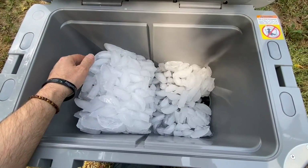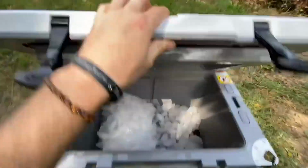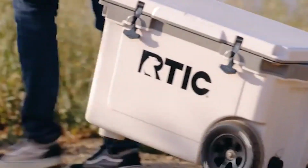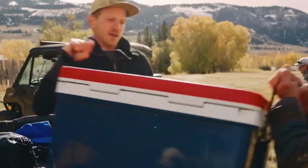To get the most of this light cooler, you can use dry ice, which lasts longer than normal ice. Then pair it with the odor-proof bag to store all your foods, fruits, and vegetables for as long as you'd be on your camping trip.